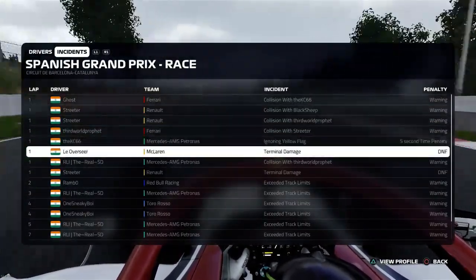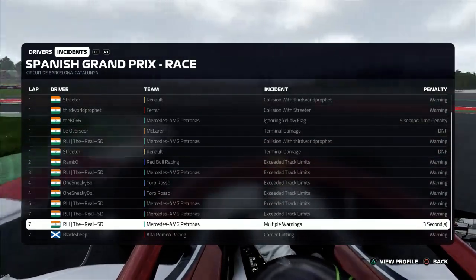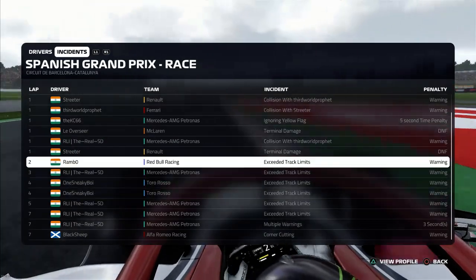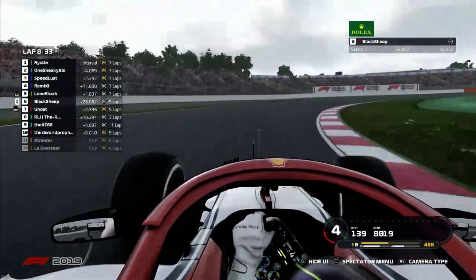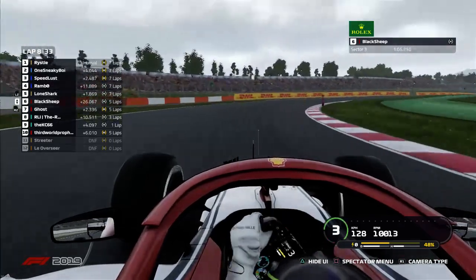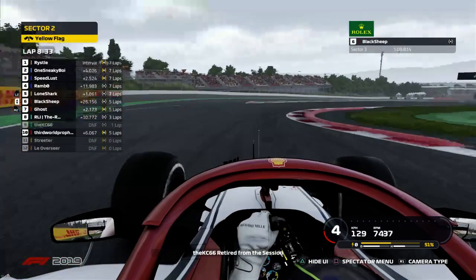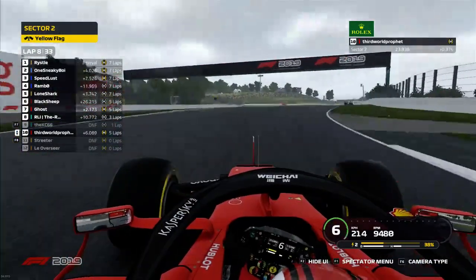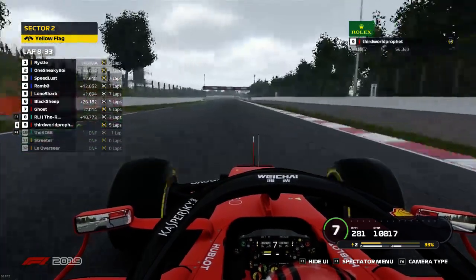There's a 5-second time penalty for Casey after the air to control, so I'm guessing that will be removed. SD is the first person to pick up a 3-second penalty for multiple warnings. Definitely won't be the last. This track does have a few sections where you especially in sector 3, right here. Oh, Casey's retired. What happened? He's lost it at the end, in the beginning of the back straight.